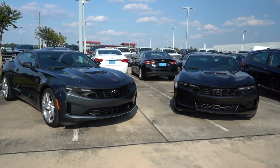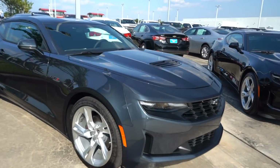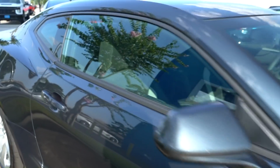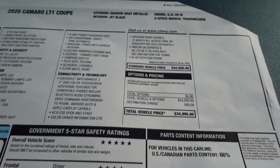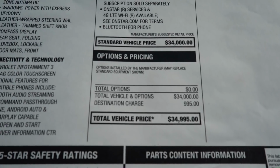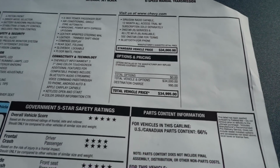So keep in mind, these are both the cheapest possible LT1 Camaros that you can order. So this one in particular is the absolute cheapest one you can order, being a 6-speed manual. So I'm gonna go ahead and show you the window sticker real quick. They're exactly the same on both cars except for their miles per gallon and their transmission choice, of course. So the 10-speed will be a little bit more expensive. But there you go, total vehicle price, $34,995, not a single option on this thing.